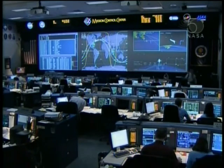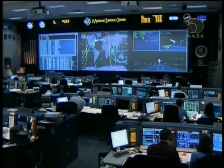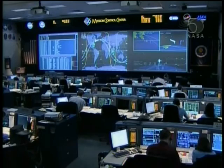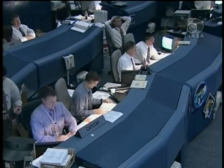Residual fuel from the main propulsion system has now been dumped from the orbiter. That provides it with the correct weight for its time on orbit for this scheduled 11-day mission that could be extended to a 12th day pending consumable capability and the requirements of the International Space Station.